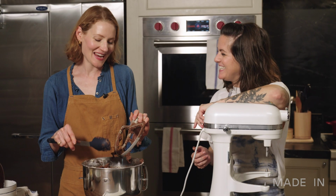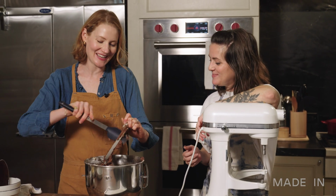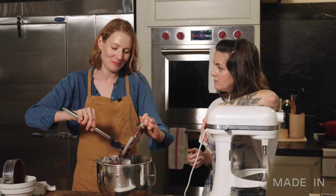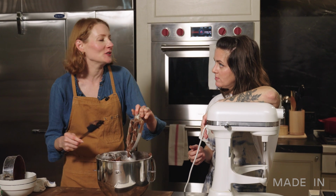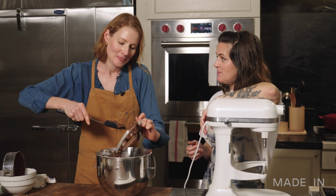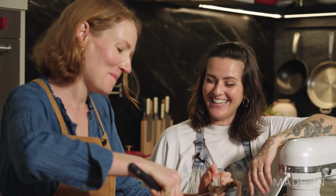So it was really hard to get it all mixed together because, as you know, I was using a smaller stand mixer. So I ended up just putting it into a bowl and trying to kind of work it together. That must have been kind of upsetting. It was hard, but I got through it.